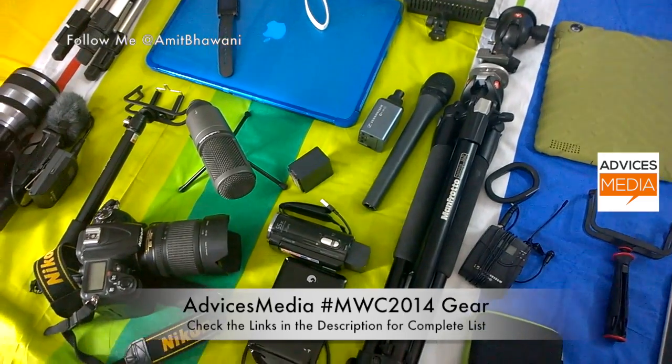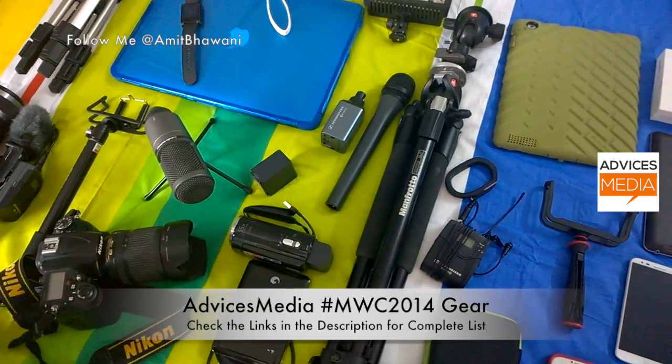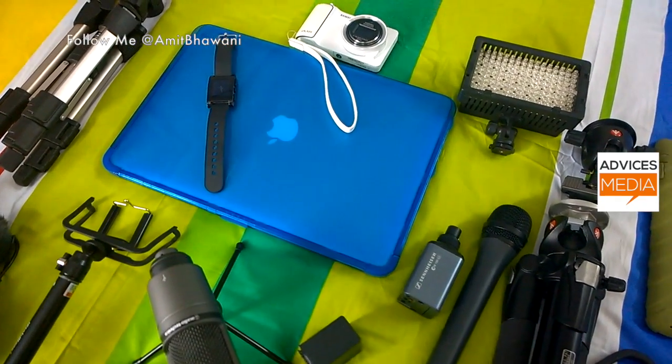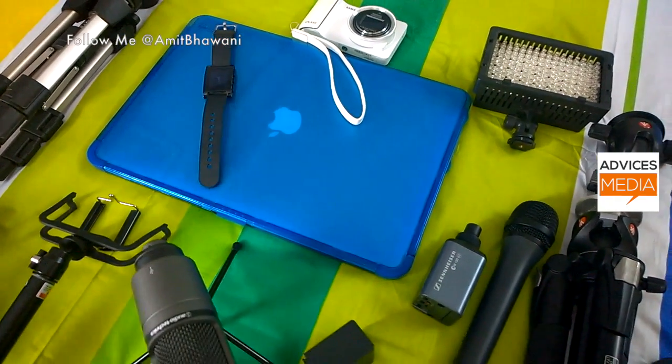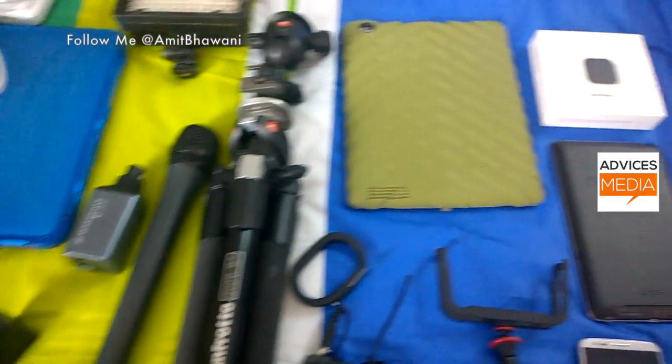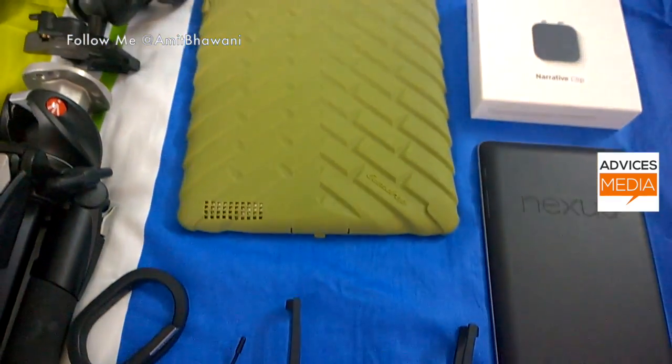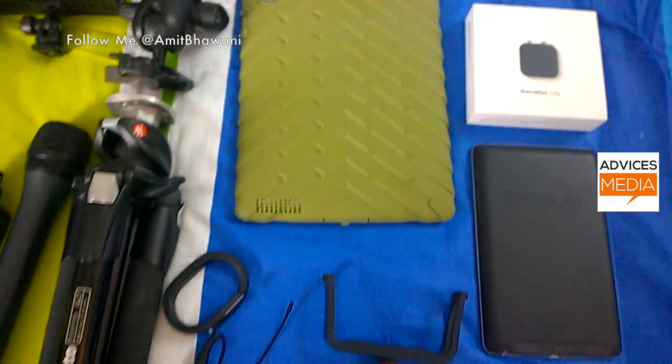And apart from that, now talking next, I use Apple MacBook Pro here, which you can see here. That's with the Retina display, and along with that I use the Apple iPad and a Nexus 7. So again, Chetan would be using one of these and I would be using one of these. And following that, we have a few tripods.